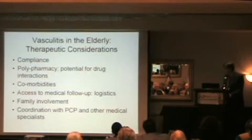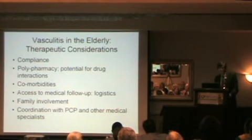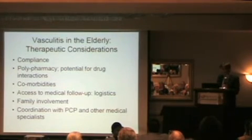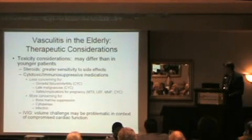And then finally, probably more so when a pediatric patient comes in, the pediatric rheumatologist basically becomes, for all intents and purposes, their primary care specialist. That's not always true in vasculitis, although in the elderly on many levels often we are, but coordinating things with their other specialists becomes important.